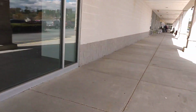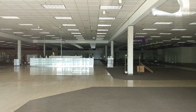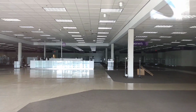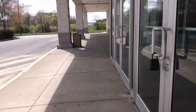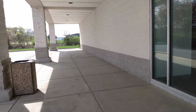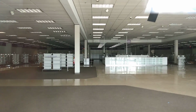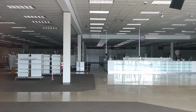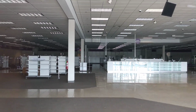There's a look inside. We got a better look because there's better windows. Oh, here's a very good look in here. See back there? They got a lot of fixtures left. Surprise, they didn't sell. Over here, more fixtures. There's the sales desk or guest services sign.